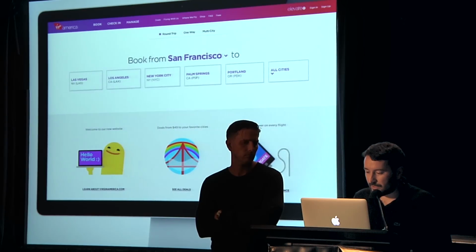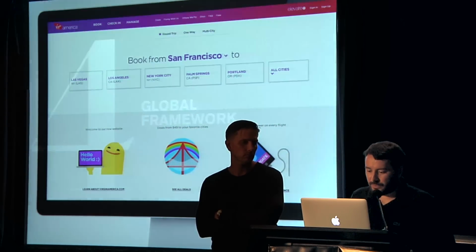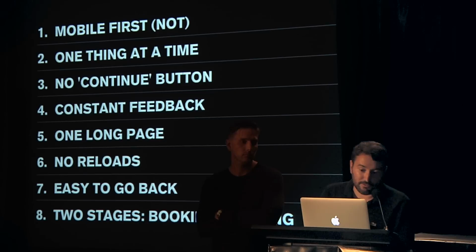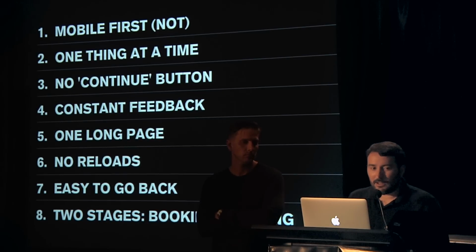I'm going to talk a little bit about the global framework. It was good that you guys had time to see a little bit of the experience, because you're going to get a little more context around that. I could make it a full presentation just about this slide. I'm going to try to go fast, but a lot of things that we heard about the project was that the project was mobile first. Everybody talks about mobile first, but it's actually not. It was not a mobile first project at all.